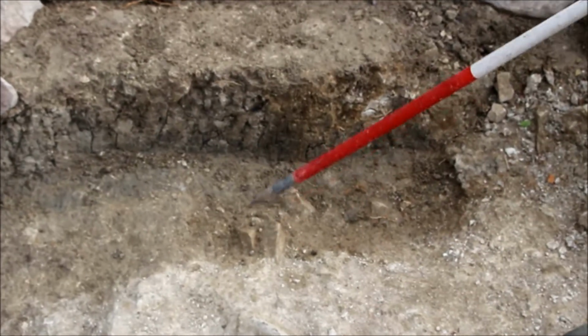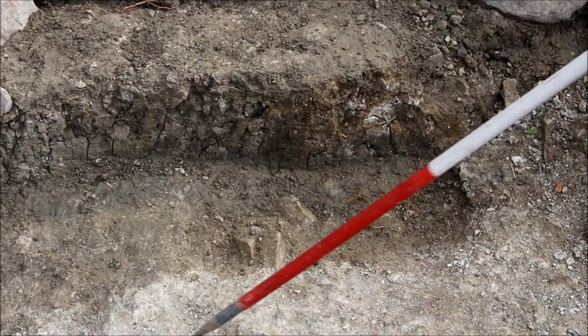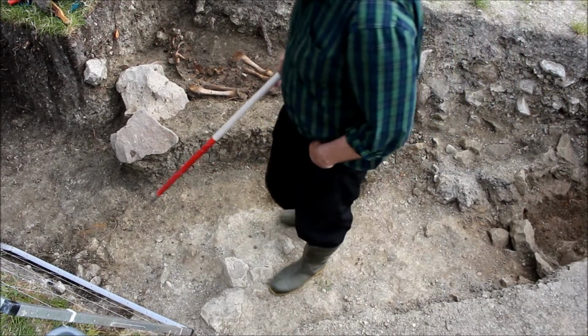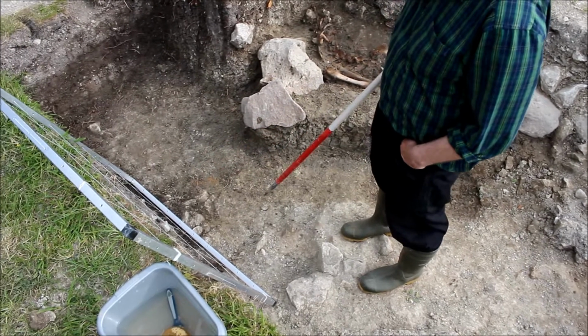I think probably what we've got here is the width near enough of the wall, but we're still seeing demolition and robbing at this point. You see it's all fairly soft with bits of stone stuck in it. Now, whether we've got a return here or not, that's the next question.